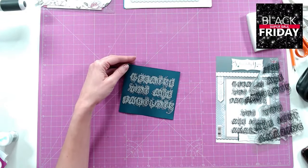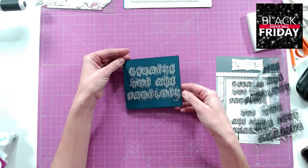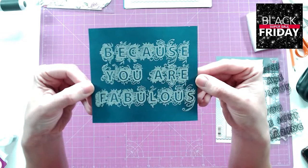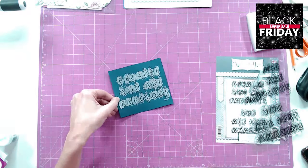There we go. Okay, let me just, whoops, drop my heat gun. I'm going to lift this up so the focus is going to go, there we go. Isn't that absolutely beautiful? As a stamp on its own, amazing. I'm going to bring that back down again.